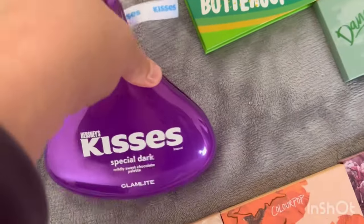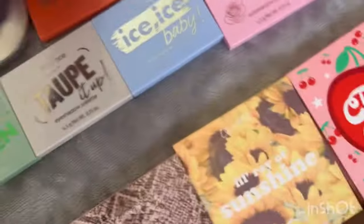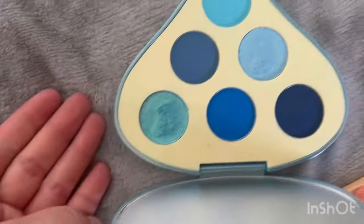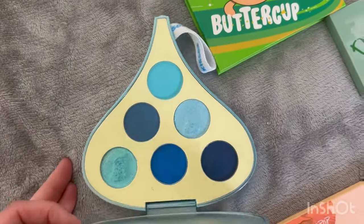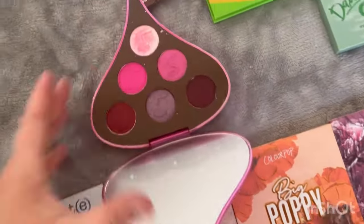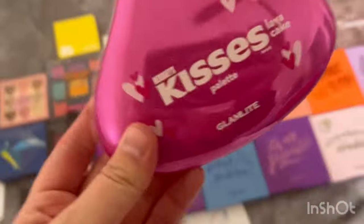Special Dark. I might get rid of it just because it's new. Cookies and Cream. This one has some use on it, I know, but I have the Icy Glam Light palette. Yeah, I just talked myself out of this one. I'm gonna get rid of it. And next is the Lava Cake. Out of all of them, this is the one I would want to keep. Maybe pile, so I have 2 in the maybe and the other 3 are going.